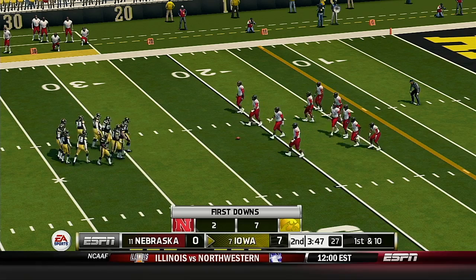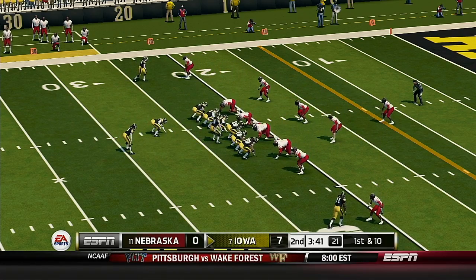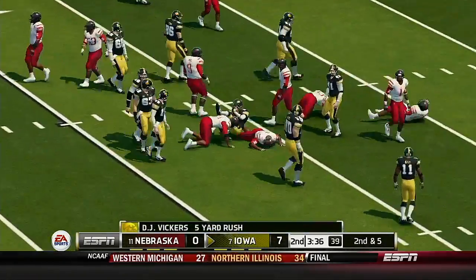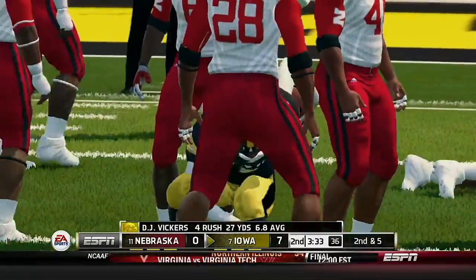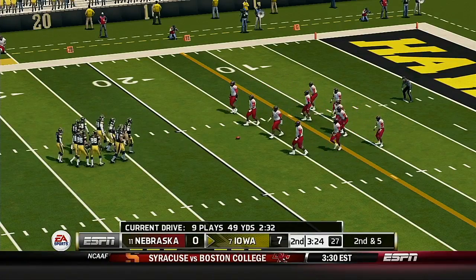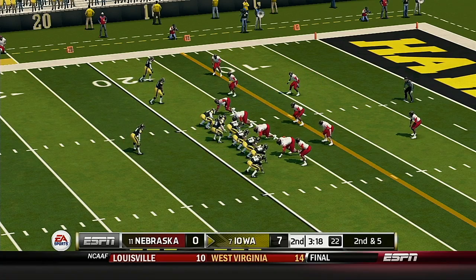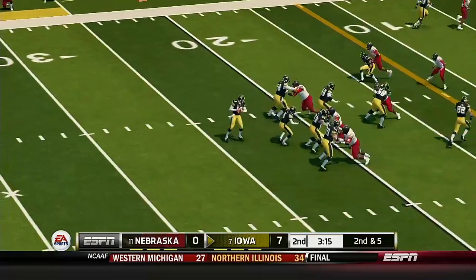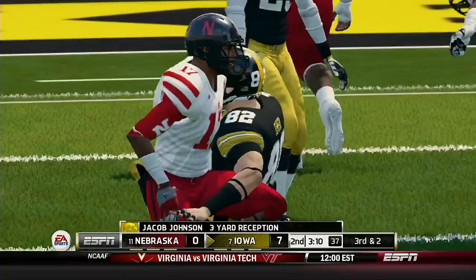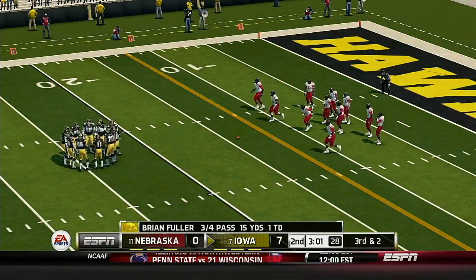This is the ninth play of this drive. Run up the middle. That brings him second and five. It's second down, 5 to go. Ball on the 17. Fires quickly to the tight end. He's tackled around the 14-yard line. That'll bring up 32. It's the 11th play of the drive.